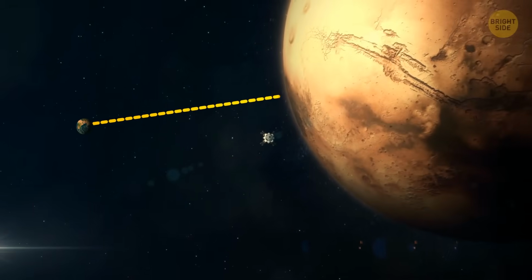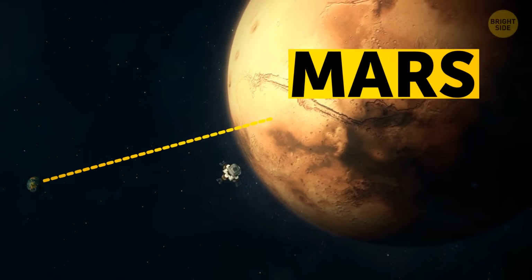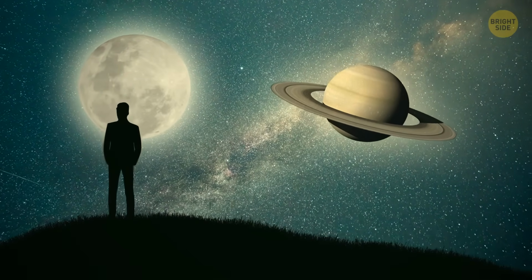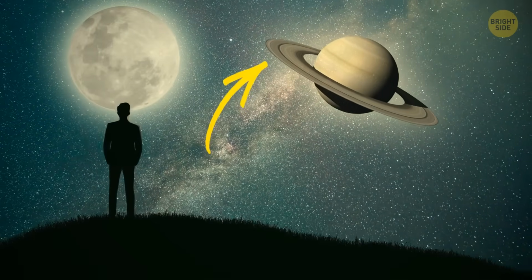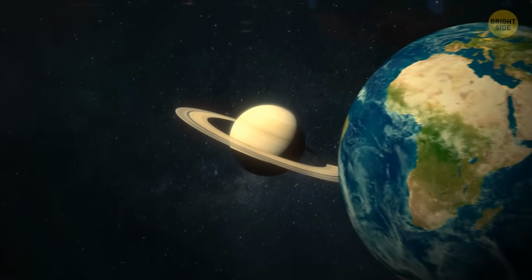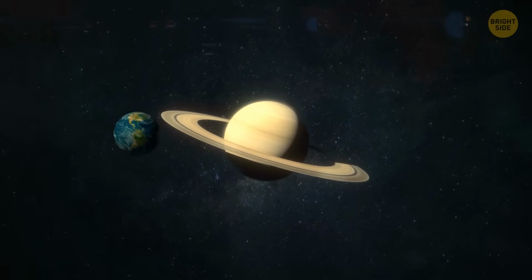One day, the distance between the two planets will become the same as the distance between Earth and Mars used to be. Saturn's disk will be about a quarter the size of the full moon. Its rings will be as large as 2/3 of our natural satellite. Soon after that, our planet's speed will start to increase under the influence of Saturn's gravitational pull.